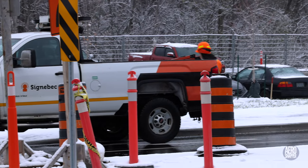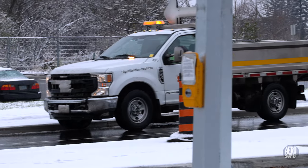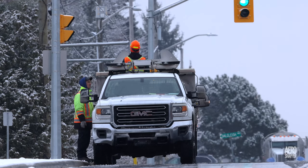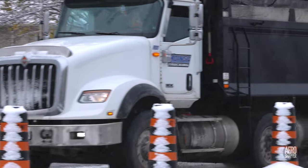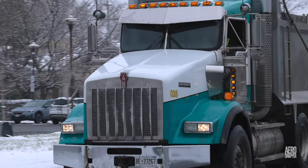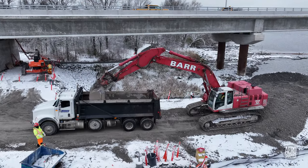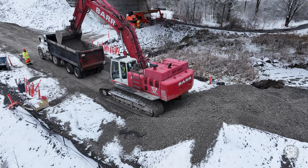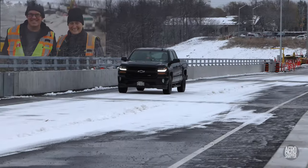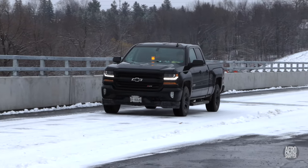The Gatineau-based road signing company, Senior Beck, was active in the same area. As many as 5 trucks were running to support the removal of gravel by the excavator down on the east side. No day would be complete without seeing Rosa and Tim from Eagle Eye Professional Cleaning Services.